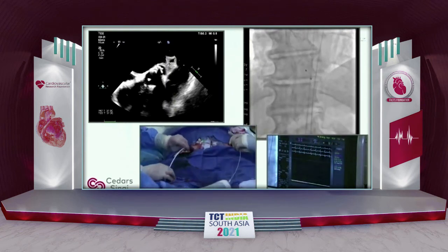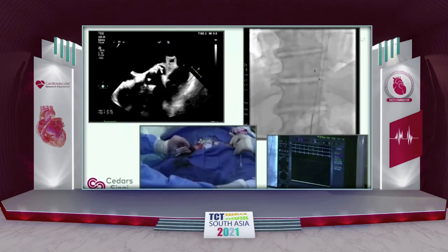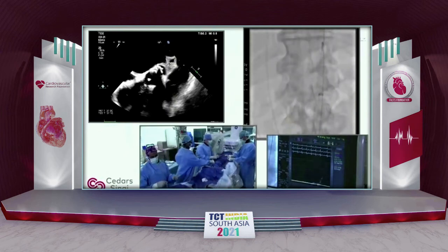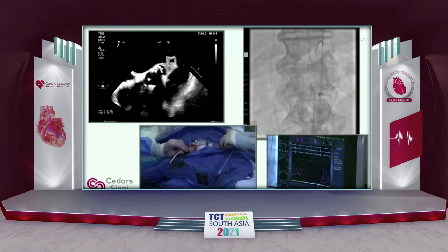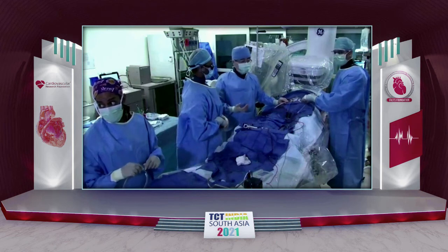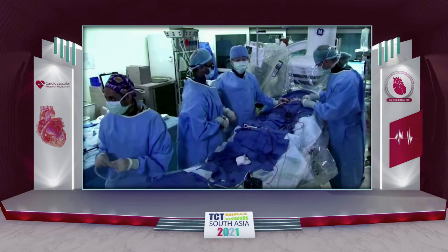Right. In our lab, TEE is an exception. I think we are very comfortable doing this system. The anesthesiologist is very comfortable to secure the airway, and the patient is completely calm. And we have very good control of the system. Also, the fellow can spend the extra time getting access and crossing the valve. So we have ample opportunity to give them hands-on experience.